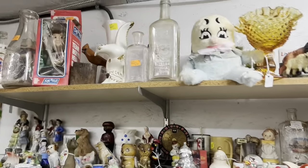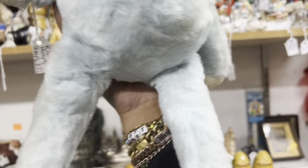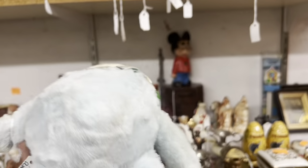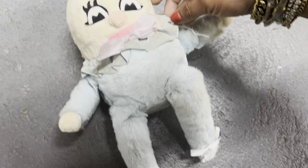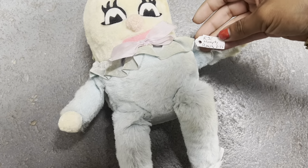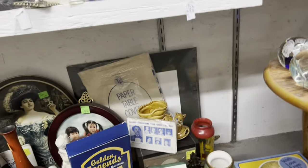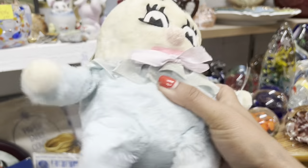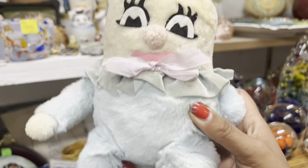Oh my gosh, what's this guy hiding up here? Oh, Humpty Dumpty, $6.95. Is that gonna come off though? Let's see. Yeah, that is adorable. For $7, I think I'm gonna go ahead and pick him up. That is just adorable. Oh, and he's a roly-poly and he jingles. He's seen better jingly days, but for $7, he'll do.